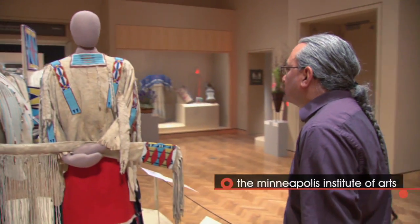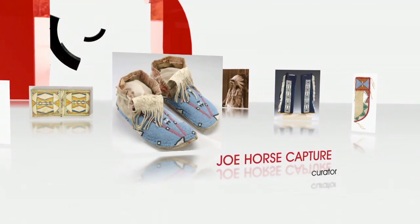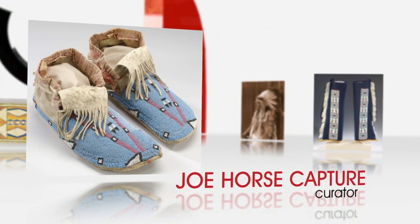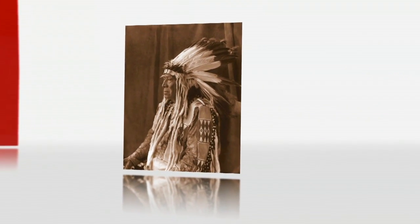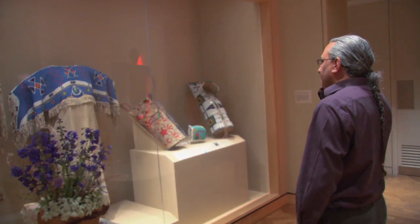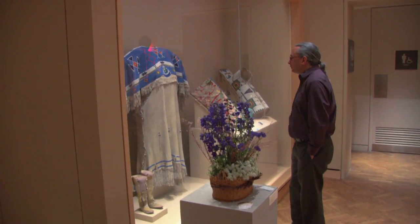I'm Joe Horse Capture. I am Associate Curator of Native American Art at the Minneapolis Institute of Art, and we are in the Art of the Native American Gallery at the museum. And of course, this is my favorite gallery. We have three galleries for Native America. The galleries are divided by cultural regions, so you can find everything from ceramics to textiles to beadwork, to basically everything that Native people made in this continent.